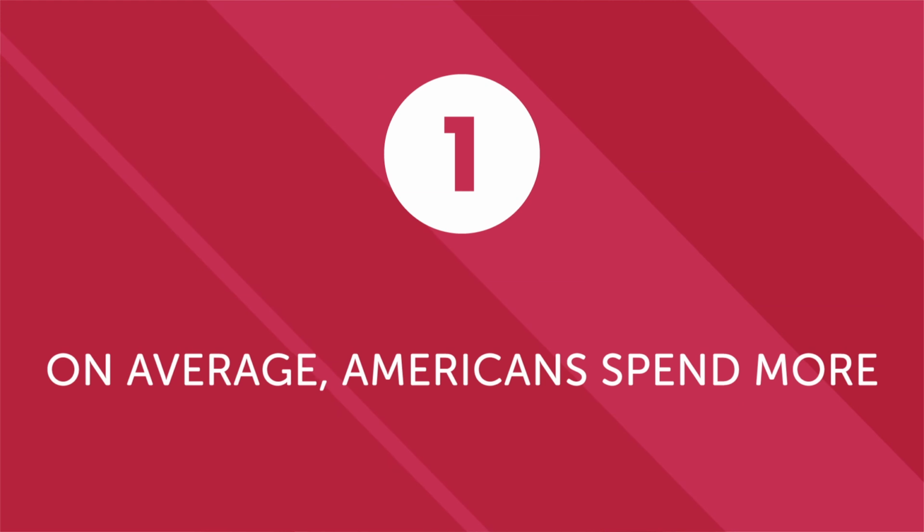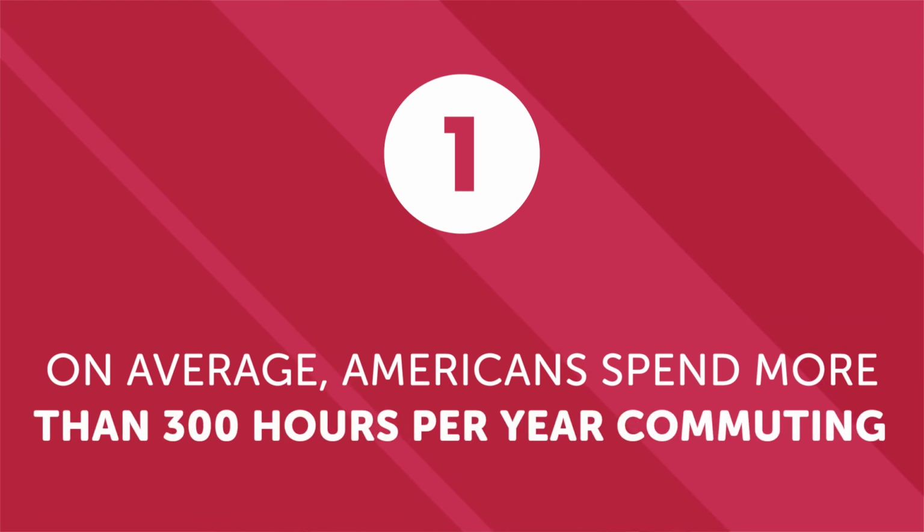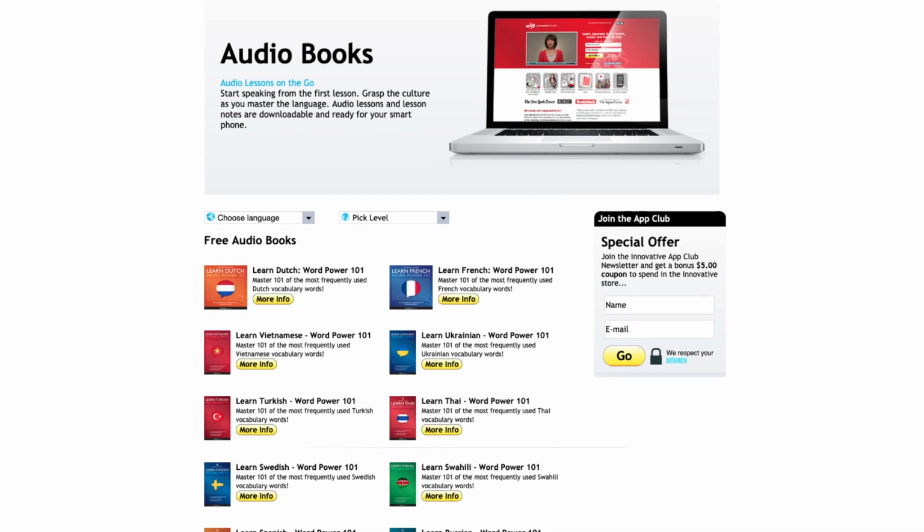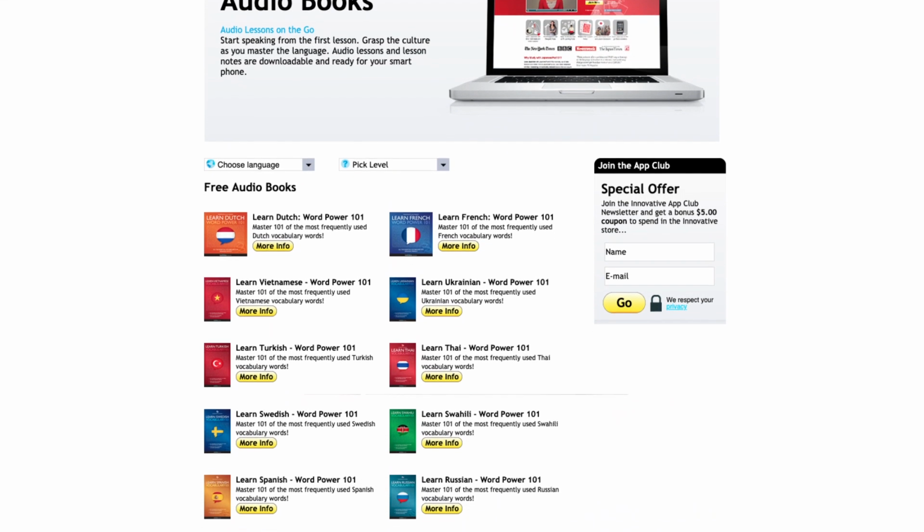On average, Americans spend more than 300 hours per year commuting. During the commute to and from work, over 6 hours a week is completely wasted. The time isn't used to help you reach any goals or objectives. But thanks to online language learning platforms with audiobooks and other resources that you can access during your commute, you can easily transform wasted time into progress toward learning a new language. With over 300 hours available annually, your daily commute could provide you with enough time to gain significant skills in a new language each and every year.